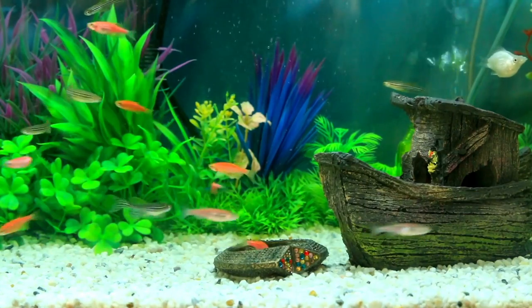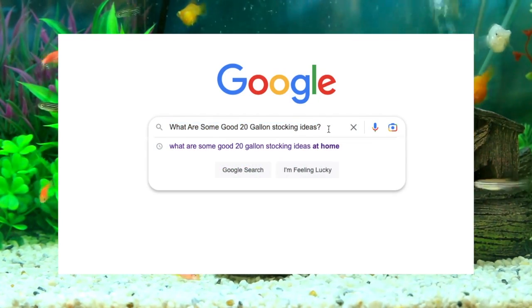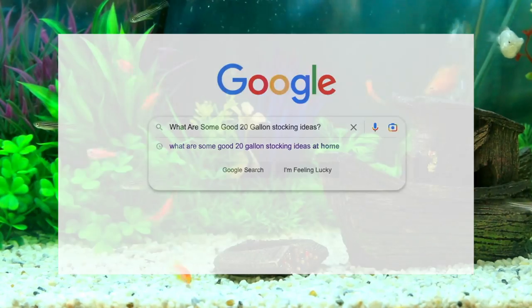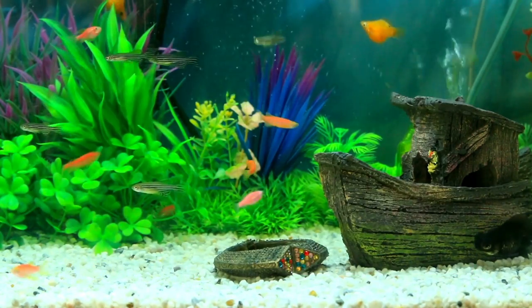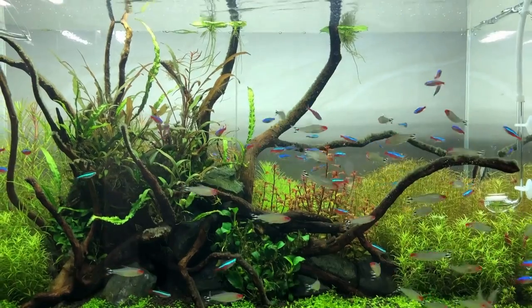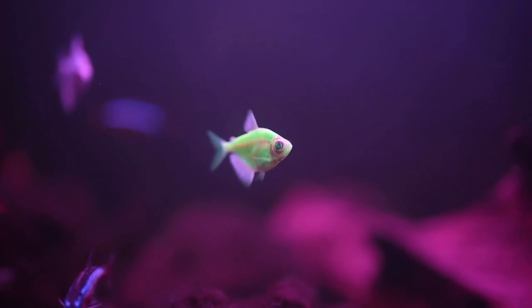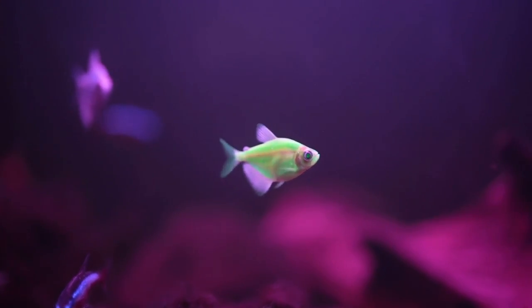Now let's move to our next most asked question. What are some good 20-gallon stocking ideas? We have a treat for you today. I have put up the most comprehensive stocking list you can imagine for a 20-gallon tank. You'll need help deciding which fish to add to your aquarium with 40 distinct options. Let's start by discussing tetras.